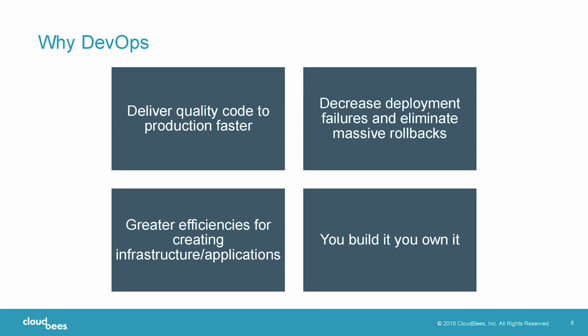We do blue-green style deployments, and we test against those instances once we do a deployment into production. But we have automated rollbacks now, and you're only rolling back a small feature because we break everything down into releasing features. So we do that multiple times a day. Greater efficiencies for creating infrastructure and applications. This has a lot to do with the tooling that our team has created that Tony will be talking to you about next. And you build it, you own it.